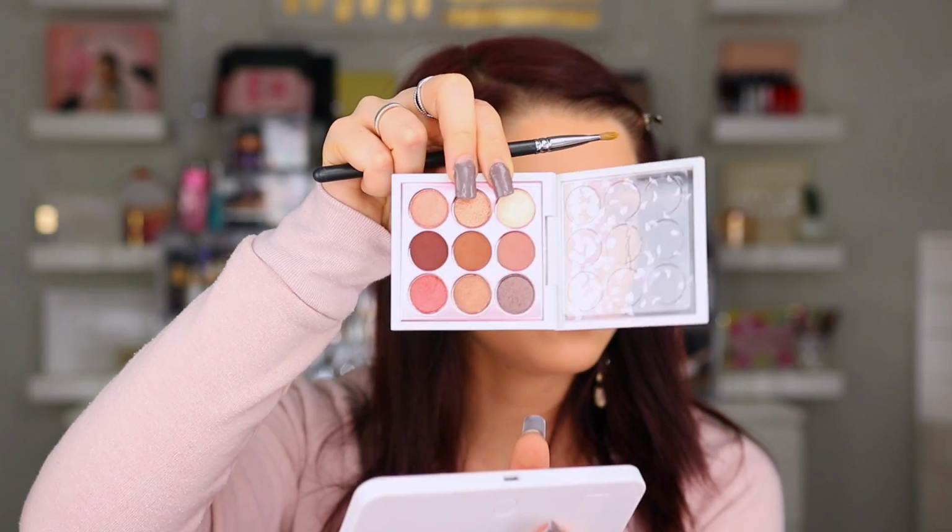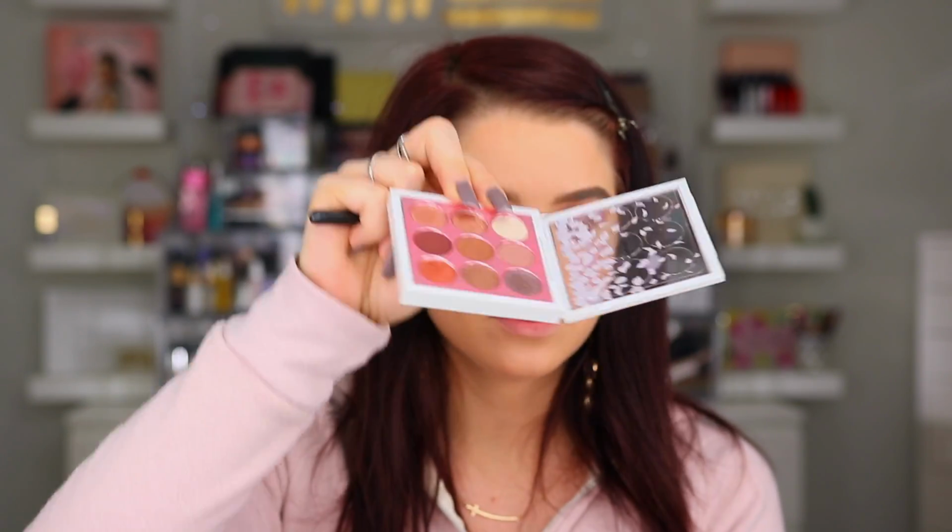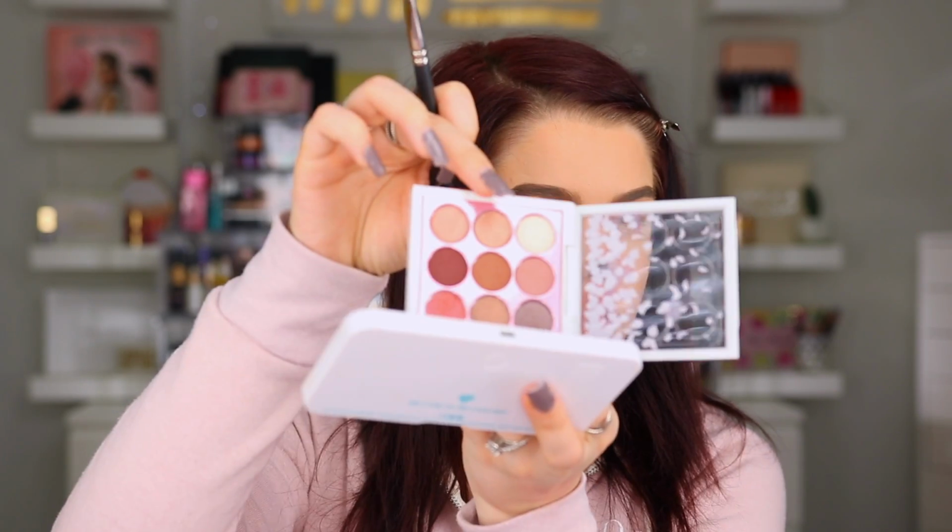So now we are going to go in with the shimmers, and for that I'm just going to take my 242 from MAC, and I think the shades that I'm mostly wanting to go in with are these ones right here, like this first row. I just think that one looks like the most vibrant and the most beautiful. So I think I am going to go in with this second shade right here, and I'm going to use that one all over the lid.